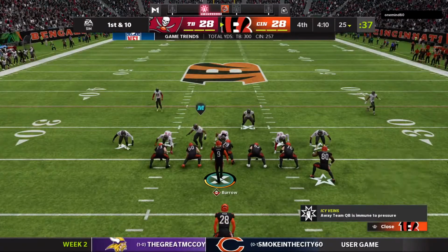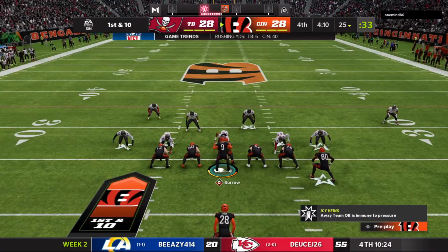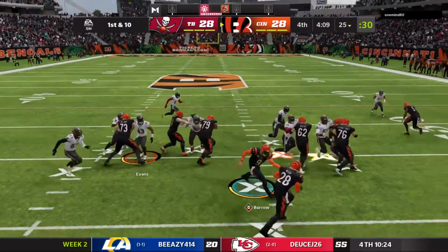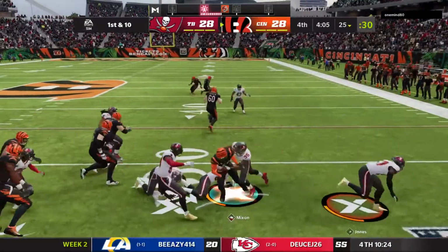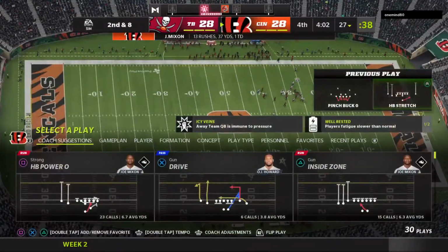The Bengals drive about to get going. Well, they just gave up the score to tie it. That's the bad news. The good news, plenty of time in this 4th quarter to try to grab that lead back. And he's upended after a gain of 2 out to the 27.